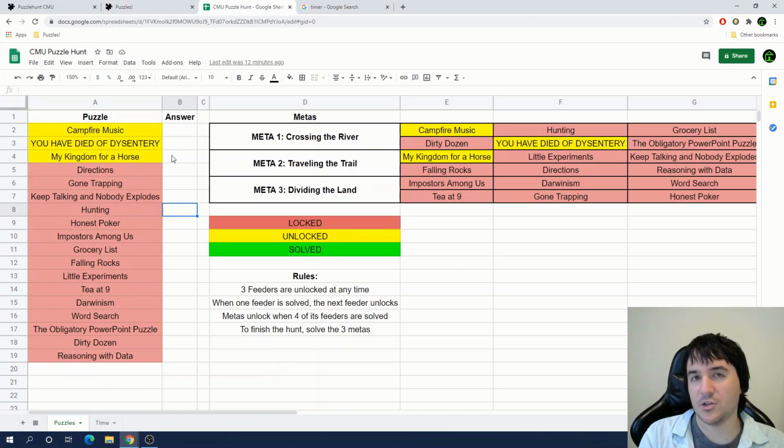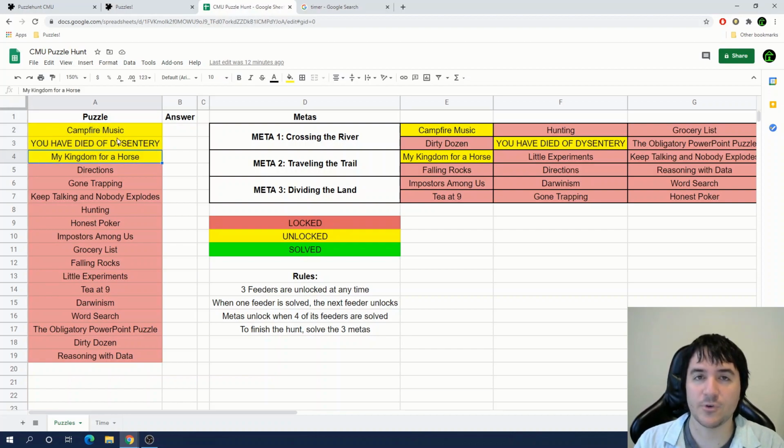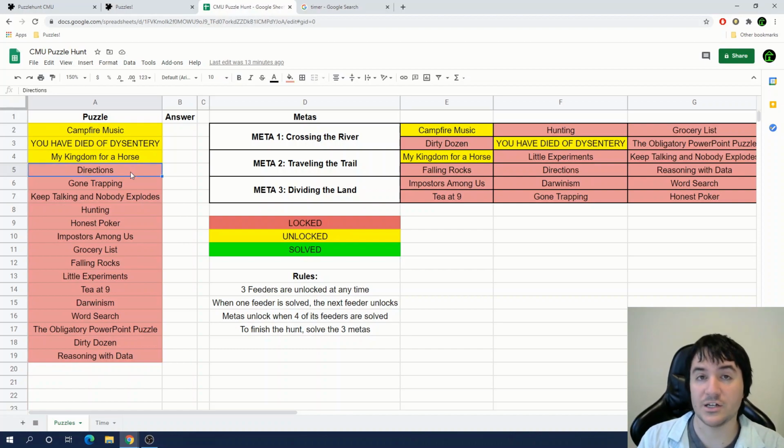So I've come up with the following method of simulating that unlock structure for my solve of the CMU puzzle hunt. In this left-hand column here of my Excel sheet is the full list of puzzles. There's 18 feeder puzzles, and they're all in this list here. Only 3 feeder puzzles are going to be unlocked at any given time. I've randomized the full list of puzzles. Every time that I solve one of the puzzles that's unlocked, a new feeder puzzle will unlock as well.